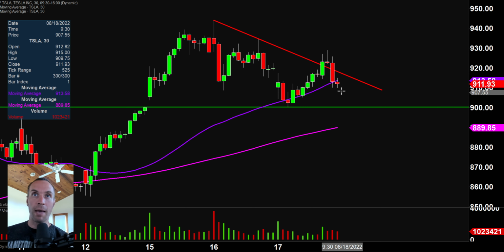But in my mind, there's no doubt that a lot of people will be watching $900. But that trend line there, I still think a lot of people out there will be watching that level. So definitely keep a close eye on it.